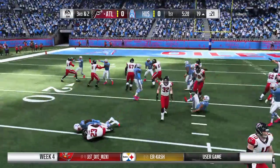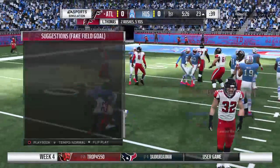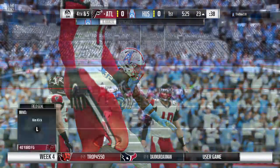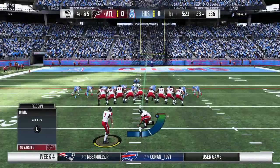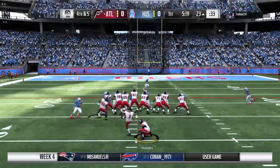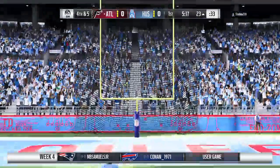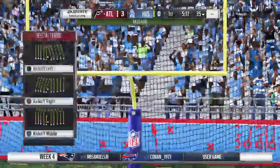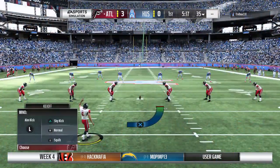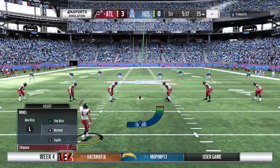And they'll run him here. And he will lose yardage here back at the 23-yard line. Losing 4 yards that time, and now it's 4th down. And this one is right through. And the Falcons are out to a 3-0 advantage. So a nice opening drive on the road. You get the 3 points.